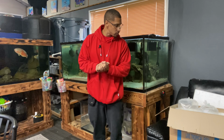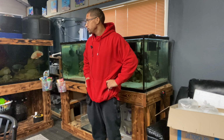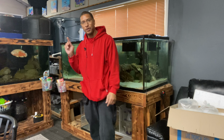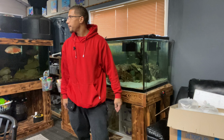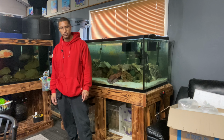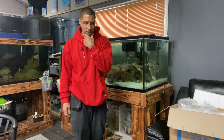But, for the time being, probably put them in the 54 like I started to. I'll eventually move some fish around, get them situated, but I think that's gonna be the ticket. That's gonna be the place to put them. I don't wanna put them in there though. That's an ugly aquarium.